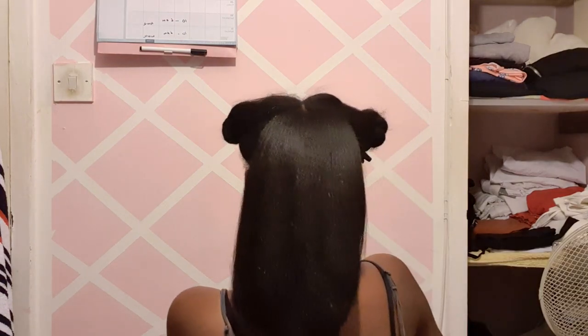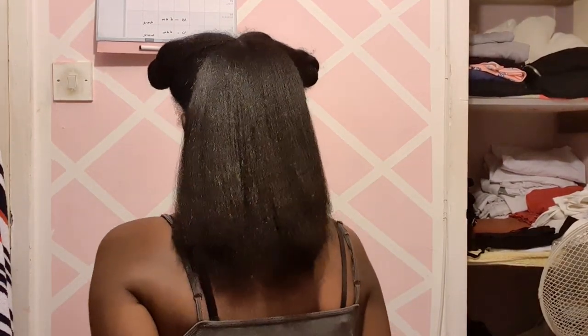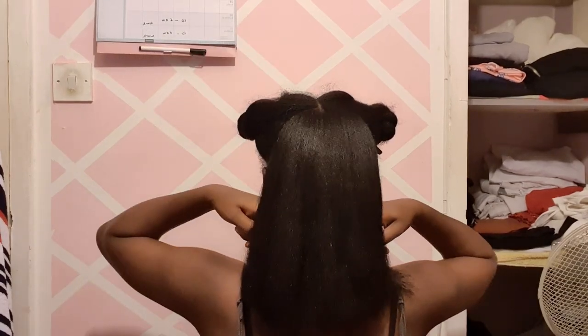I'm regretting it. Now I've finished this section of hair, I'm going to do this other section, and then I'll move to the front, and then I'll be back to show you guys. That was the back of my hair after I finished cutting and straightening. It wasn't even and I wasn't happy about it. That's why I decided to fix it soon.